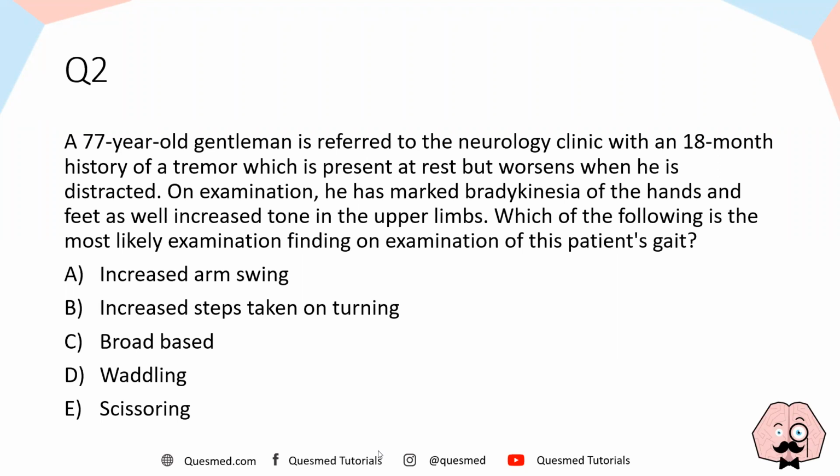B. Okay, so the right answer here is increased steps on turning. So as we said, the triad for Parkinson's is the fact that they should have tremor, rigidity, and increased tone, and they should have bradykinesia. So we've mentioned here that the bradykinesia is present, and because of this, they will have great difficulty with the rigidity and things to navigate very tight spaces, and turning is a particularly good way when you're assessing the gait of somebody with suspected Parkinson's or Parkinsonian syndrome.